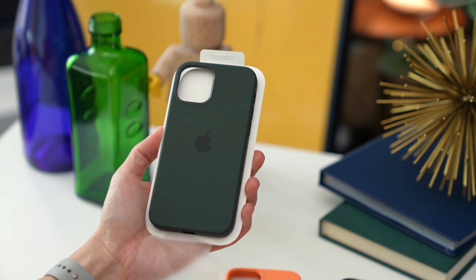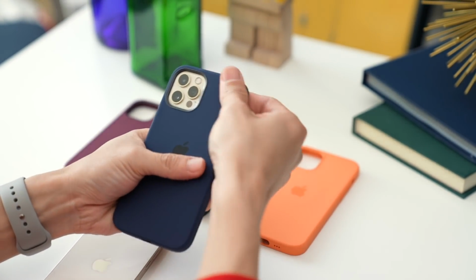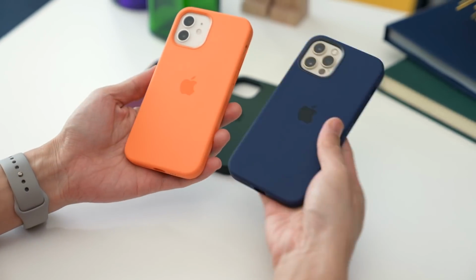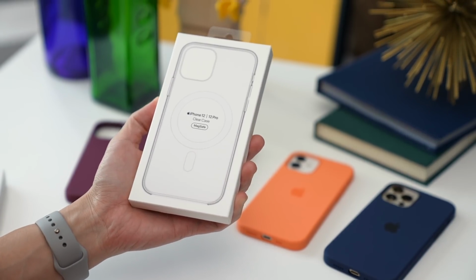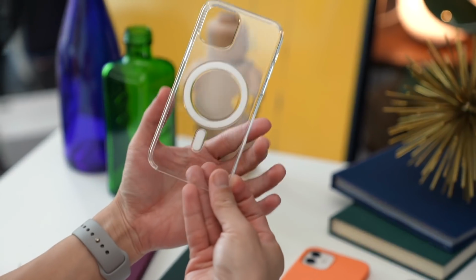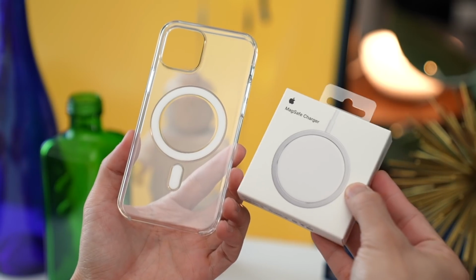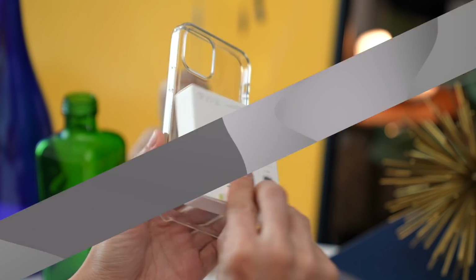Now, the nice thing about these phones being the same size is that maybe you buy an iPhone 12 Pro and your significant other buys an iPhone 12, you can share cases. Finally, we have the clear case. Unlike your usual clear case, there's an outline of a circle in white. This isn't a design element. And if you flip it around, you'll find the answer. MagSafe.